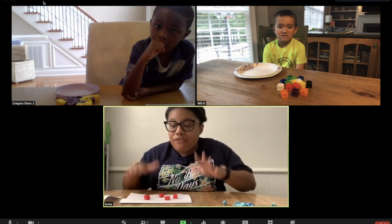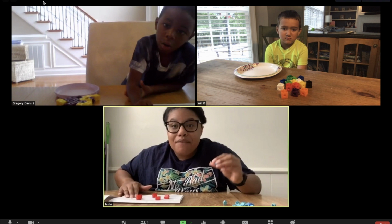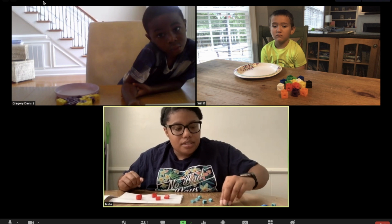Then my mom gave me seven more. So now I'm going to grab my new colored Skittles. These are these little blue ones. I'm going to put seven more, but I'm going to put them beside my plate. So one, two, three, four, five, six, seven. Can you guys see that? Windshield check.